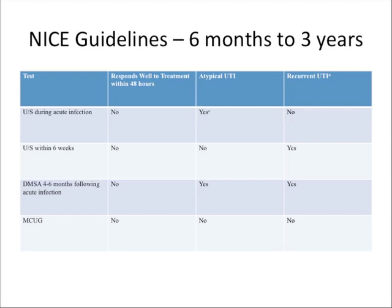So this is their table for imaging for kids 6 months to 3 years with a febrile UTI. So you can see that they recommend ultrasound routinely for what they're calling atypical urinary tract infections, and in their definition they talk about things like elevated creatinine, positive blood cultures, a child looking acutely ill, or the presence of unusual organisms. And again, ultrasound is also recommended for recurrent UTIs.